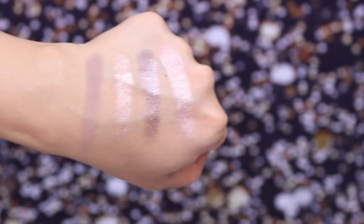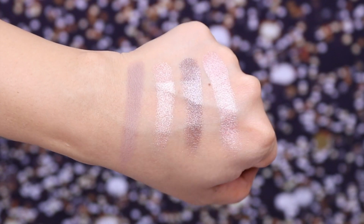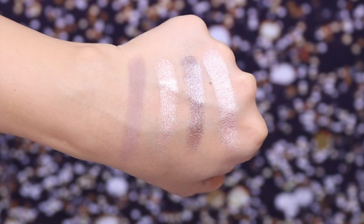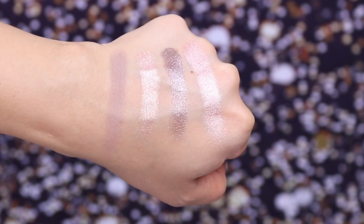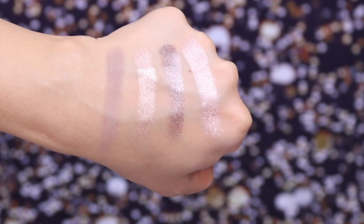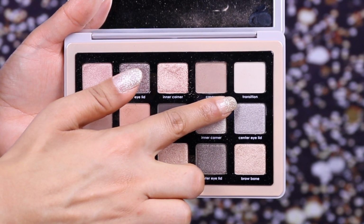It's so buttery soft and easy to blend, and this shade is a medium toned, cool toned taupe, and it looks amazing against my skin tone, but if you are deeper than me, you may struggle with this as it may look ashy. This next shade here is called Transition.